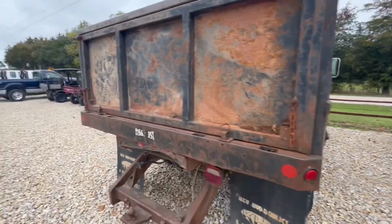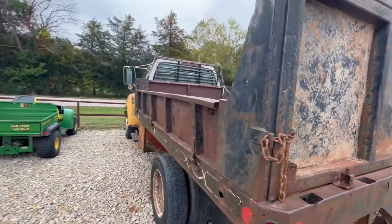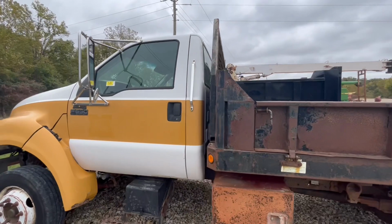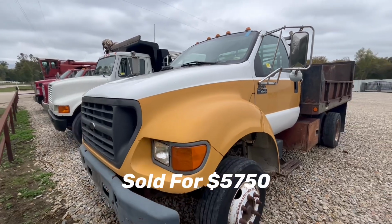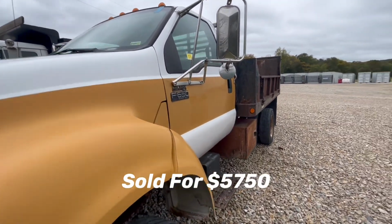Got another little single axle truck here, a little Ford F650. Came from a landscaping company in St. Louis that we do a lot of business with. Really a good running little truck. It's got a 5.9 Cummins in it with a manual transmission, so everybody always loves those. Truck runs really good. Bed's a little rusty, but a good running truck.